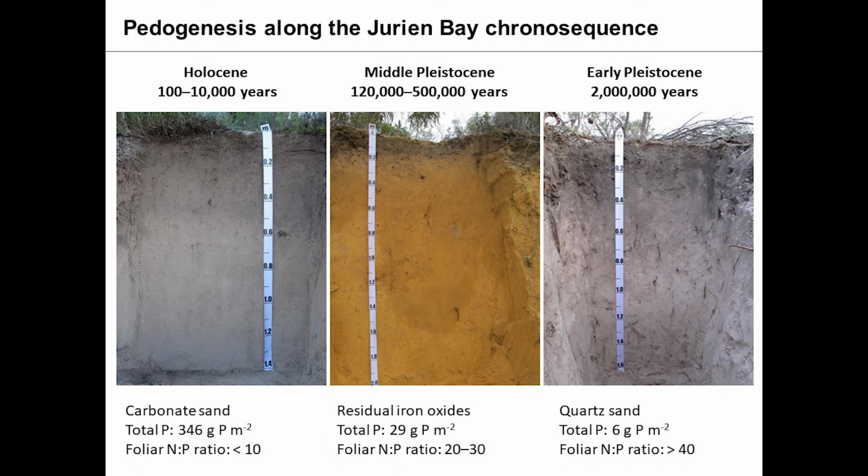And then by the time we get to the very old dunes, these early Pleistocene, perhaps even late Pliocene dunes, we've lost all those iron oxides off the coatings of the sand grains, leached away with organic matter. We're left with these bleached quartz sand profiles, and almost all the phosphorus is gone, so now we're left with some of the lowest phosphorus soils that you'll find anywhere in the world, super low phosphorus soils, and strong phosphorus limitation of plant communities.